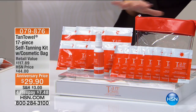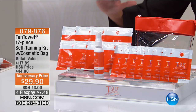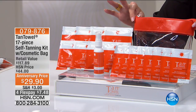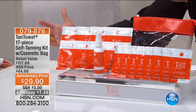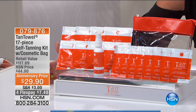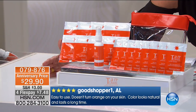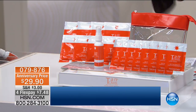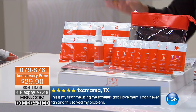You're either choosing classic or plus. It's very, very simple. And if you take notice of what we're looking at here for the anniversary, they even included for the first time this wonderful cosmetic bag. $117.89 is what you would spend anywhere else. For the anniversary, for today, how does over 75% off retail sound? $29.90, and we didn't stop there.